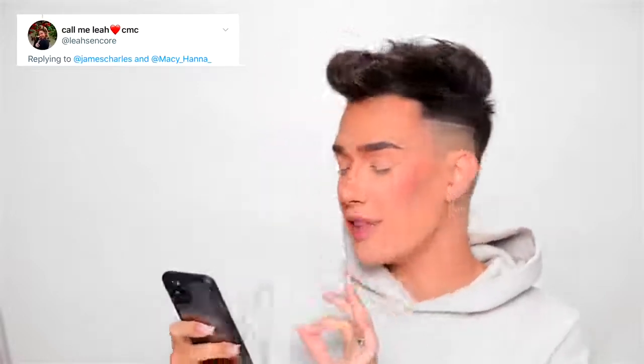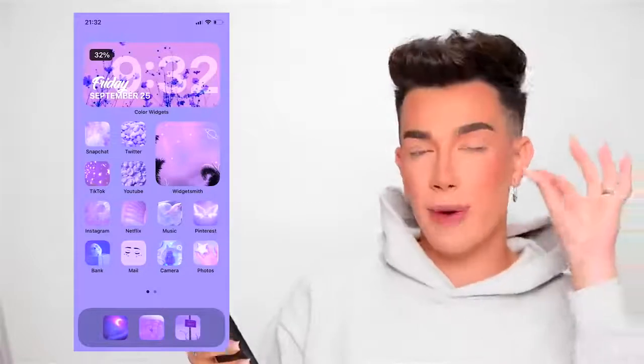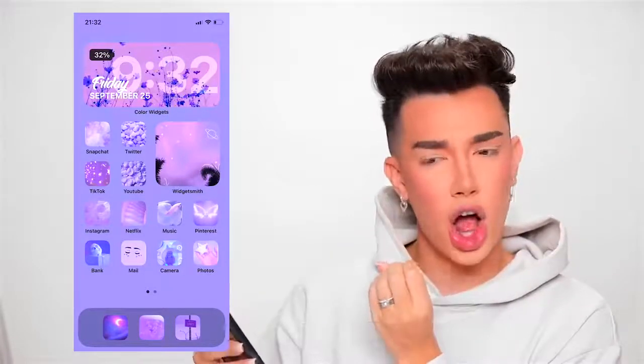Yo! This one that I have picked out is by Leah Sencor, and she sent me these screenshots of her phone. Now, as you guys can see, it's very purple, very periwinkle, which is by far my favorite color in the entire world, and it's very calming.